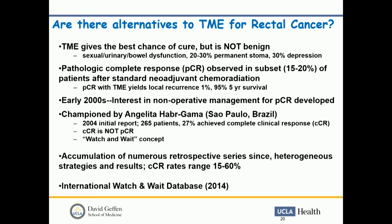And this was championed by a colorectal surgeon in Brazil who started publishing their experience with complete pathologic response and complete clinical response of rectal cancers with chemotherapy and radiation alone, and they would then monitor these patients as opposed to proceeding with surgery as is routine.